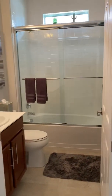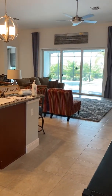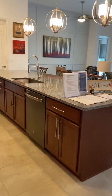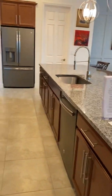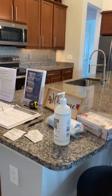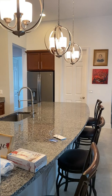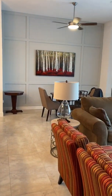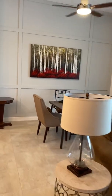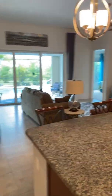Full bathroom. Linen closet. And here's the beautiful open floor plan for this property. Nice large island. Isn't this amazing? Breakfast area. I'll stand at this angle so you can see. A little different from this end.